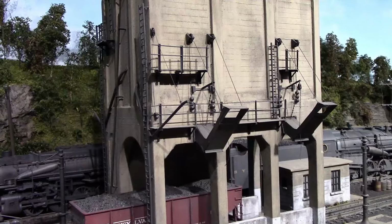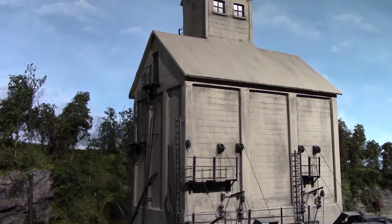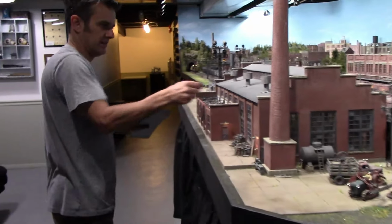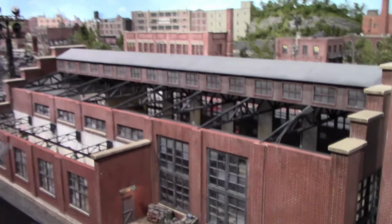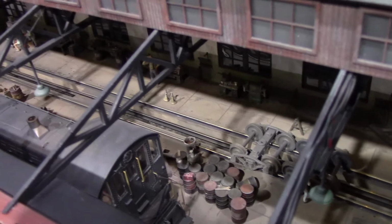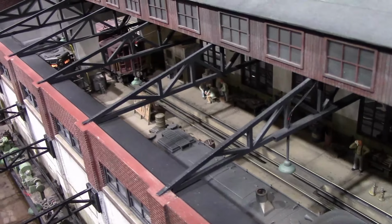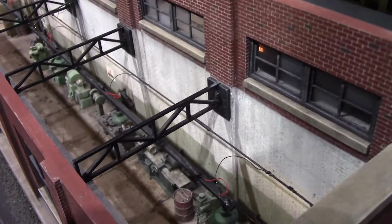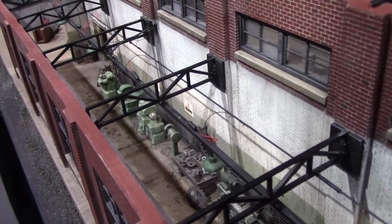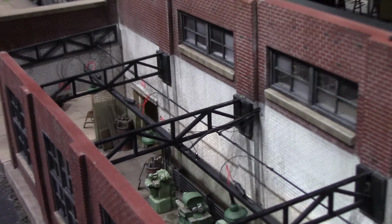It's so loud. That engine sounds good just sitting there too. You can change what kind of air compressor it has on and everything. It's pretty wild.